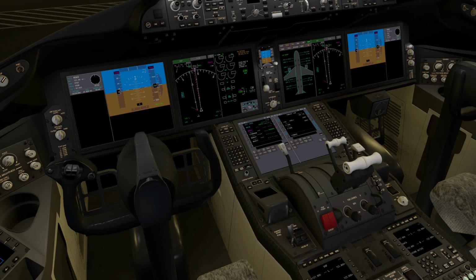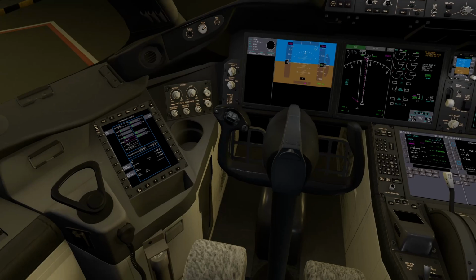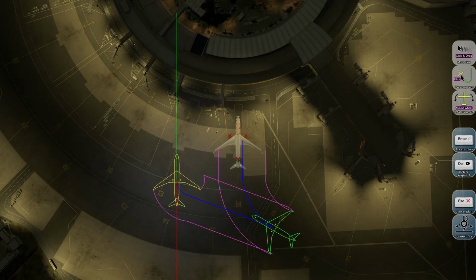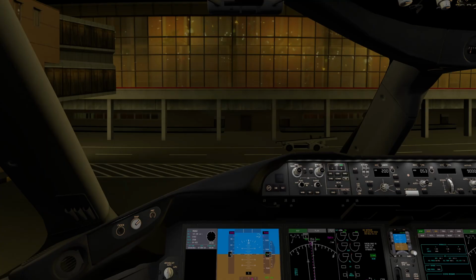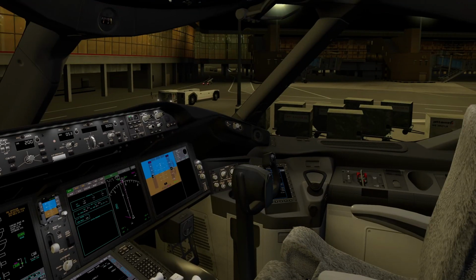There we go. We can get the ground handling guys to drive off. And if we head over to the menu, ground services, plan pushback. I believe I have one planned already. There we go. Alright, Captain, got the directions. Let me know through the menu when you're ready. Great news, Captain, your tow's coming. There you go, the pushback tug is on its way.